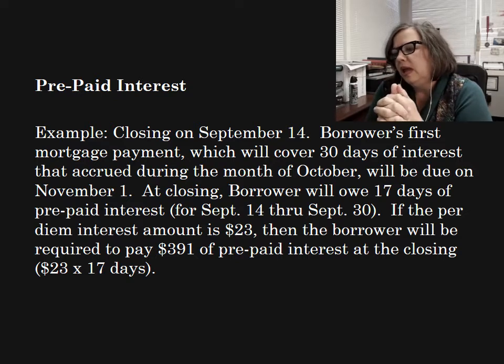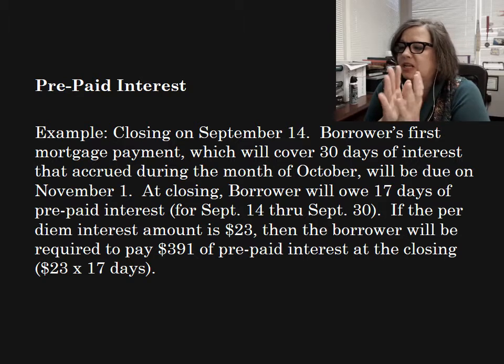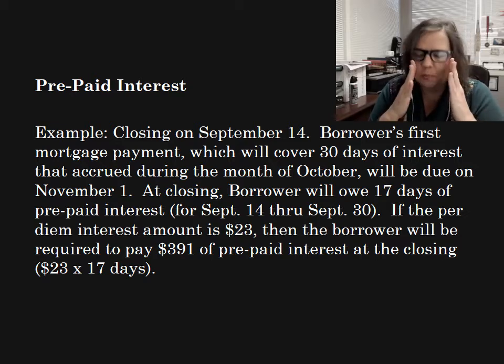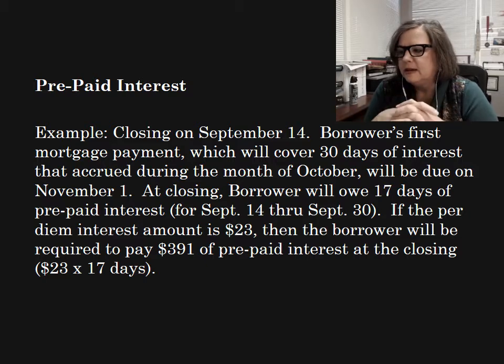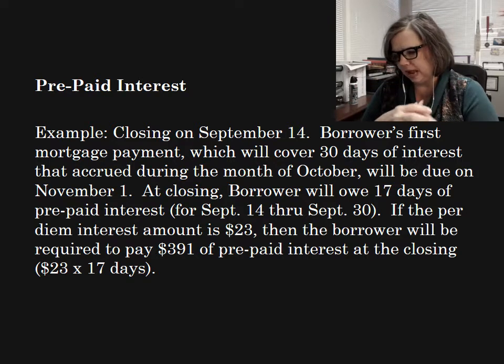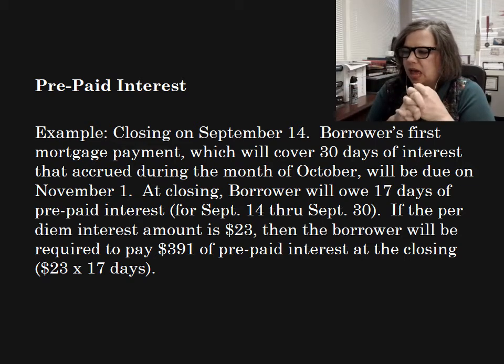So we have to determine how many days need to be collected for prepaid interest. So for example, if we were closing on September 14th, the borrower's first mortgage payment would not be due until November 1st, and that would cover the interest for October. So we have to pay at closing the interest from September 14th until September 30th. So we have to figure out how many days that is. We have to figure out what's the interest per day, and then we have to do those calculations.